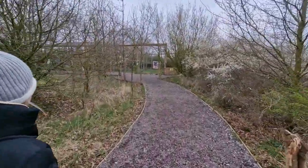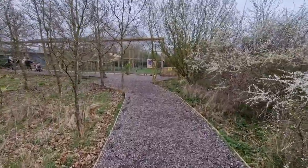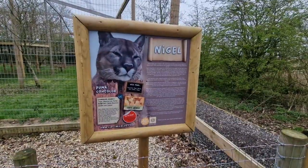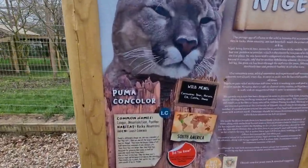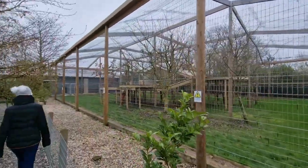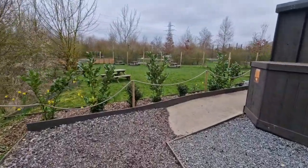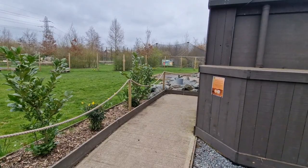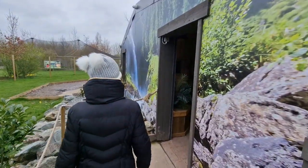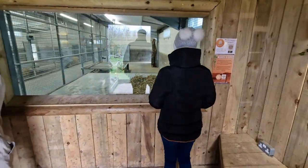And oh my goodness, here is Nigel. A Nigel enclosure. Hopefully we can see Nigel and make sure he's nice and well. Here we go. I was half right. He's a puma. And there is Nigel. But where is Nigel? That is the question. Nigel is not outside, so I'm hoping we're able to see Nigel inside. So hopefully he's in his Nigel house. Here's Nigel, we found him.